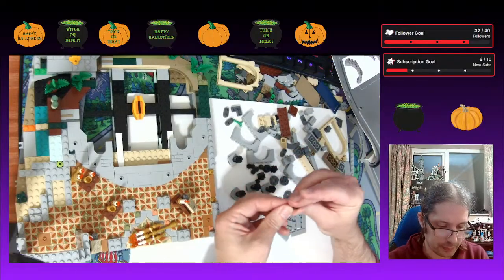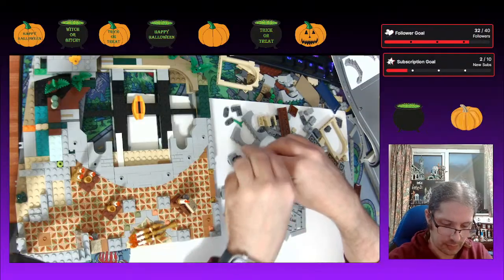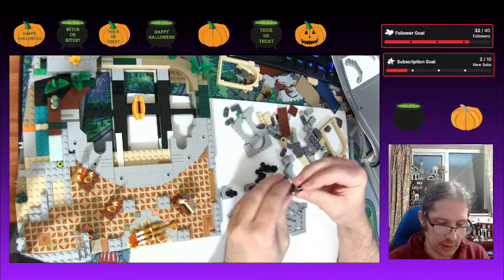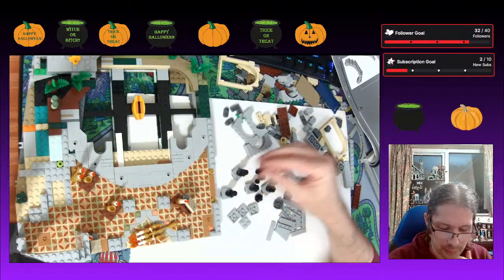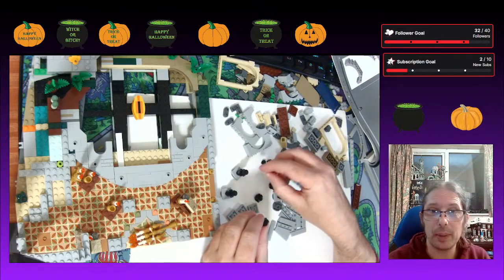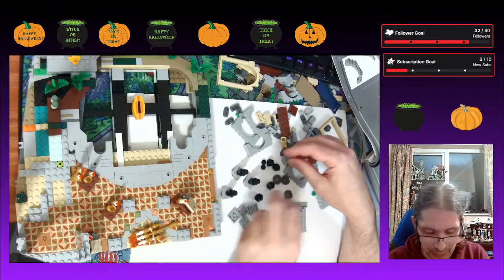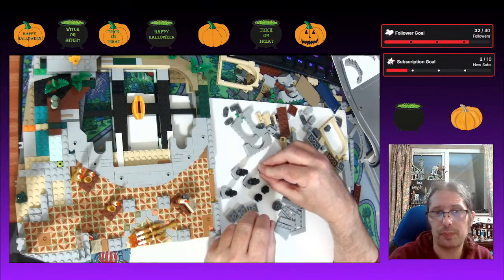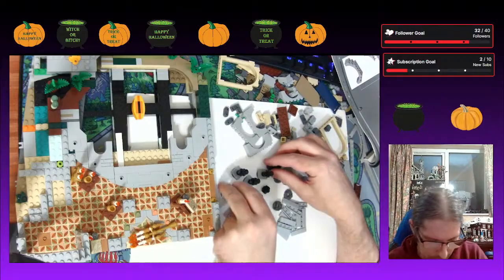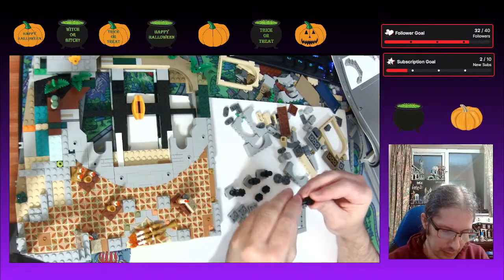Okay, 2 more of them. Yeah, I think before I get too much further along on this model, I'm going to have to pack away my Mos Eisley Cantina, just so I've got a space to put it, because I will be building the Cantina on stream at some point. Not straight after this. I'm going to do something else, something a bit smaller. Haven't decided what yet.